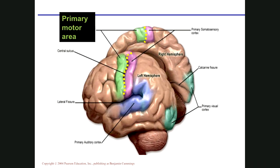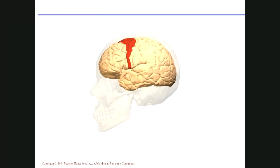It's a little different than most of these other areas. Most areas encompass several different gyri, but the primary motor area is located entirely on one gyrus, the gyrus just anterior to the central sulcus, and so that gyrus is called the precentral gyrus. So on that precentral gyrus, which we can see right here, is this primary motor area.